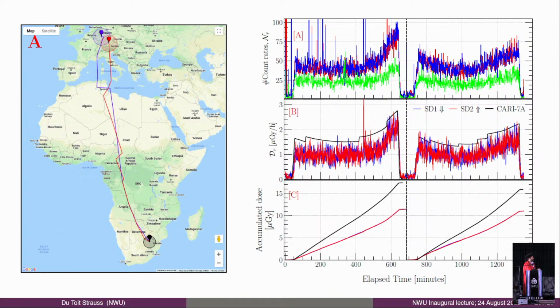For instance, the second flight from Germany back to South Africa, there's the data. You can see the radiation level jumps up, and then it has this nice decrease before it increases again, and this is exactly when the plane crosses the equator. So you can actually see the equator shielding you from the radiation.